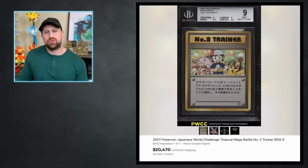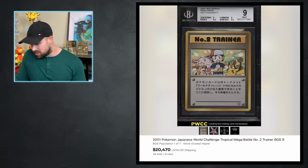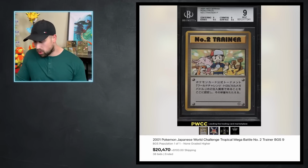Here we have a 2001 promo prize card here that in BGS 9 sold for $20,470. According to the title here, PSA, it's a pop 1 of 1. So yeah, look at that artwork though. You got all those Pokemon there. You got the Chansey, Growlithe, Pikachu, Doduo. That's pretty cool. Yeah, pretty old card here.